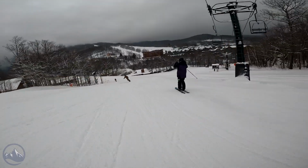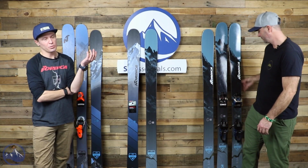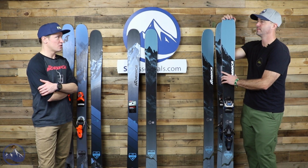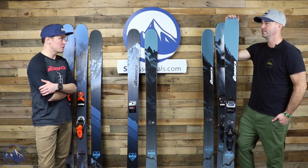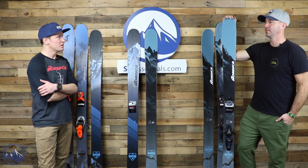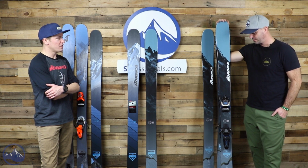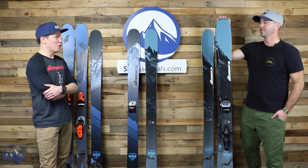Now, binding choice. I think there's a huge range you can go, which we just mentioned. You could go touring binding, you could go alpine binding. Within the touring binding category, there's a ton of customization too. You could go down to just a full lightweight tech binding. I think a ton of Nordica athletes will do that. I've already seen a couple pairs with full-on tech bindings on them. But if you wanted a hybrid thing, that's perfectly reasonable. And everything in between. Kingpin, Shift. Feels like every binding option is appropriate for this ski.